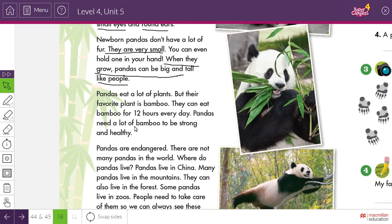What information can we find there? We can find out what pandas like to eat. Pandas like to eat a lot of plants. So they don't only eat bamboo, but bamboo is their favorite plant. How long can pandas eat bamboo? They can eat bamboo for 12 hours every day. Twelve hours every day. So pandas must have a big tummy. Why do they need a lot of bamboo? They need a lot of bamboo to be strong and healthy.